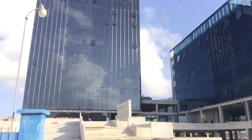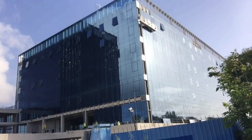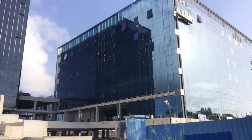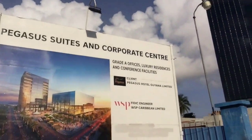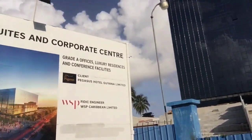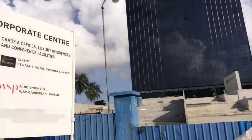So that's what's happening here, guys, at the Pegasus Hotel expansion tower. You can see the Pegasus Hotel expansion site is called the Pegasus Suites and Corporate Center. Now, grade A offices, luxury residences, and conference facilities.